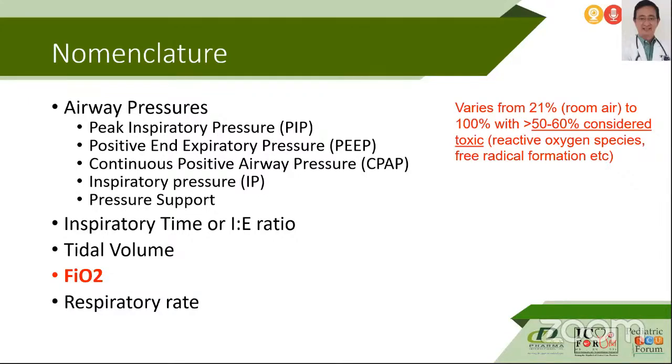Of course, with mechanical ventilation, you can give up to 100%, but be wary of giving more than 60% FiO2, because this is already considered toxic to the lung, because it produces reactive oxygen species and it forms free radicals, which may damage the lung tissue.